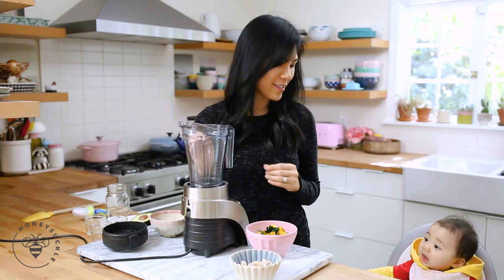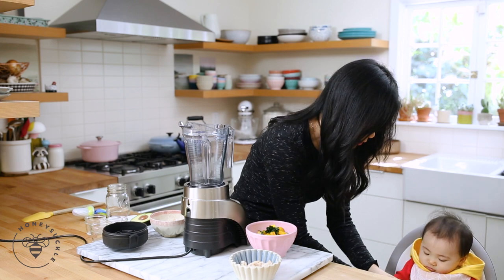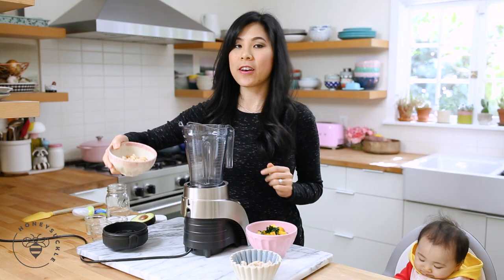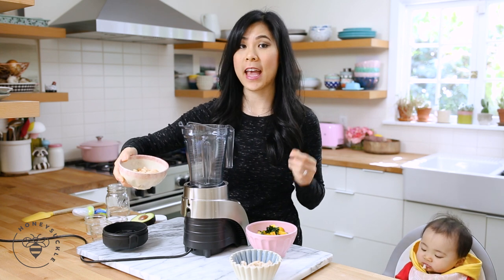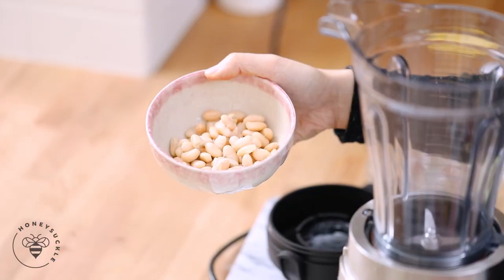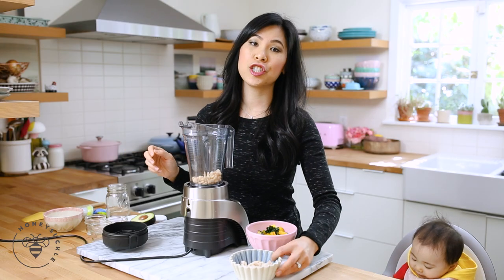Alright, so to show. I'm giving a few more pieces. Okay, so to finish off the baby food recipe, here I have about half a cup of canned white beans. I like to use Great Northern, organic, canned is totally fine. Add it to the blender. And then our chicken breast.